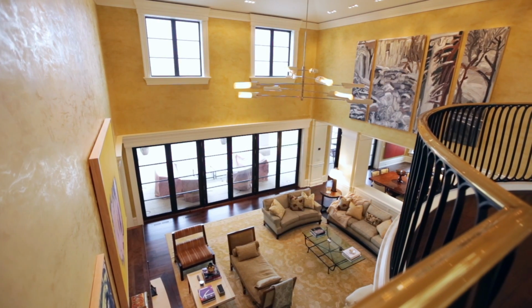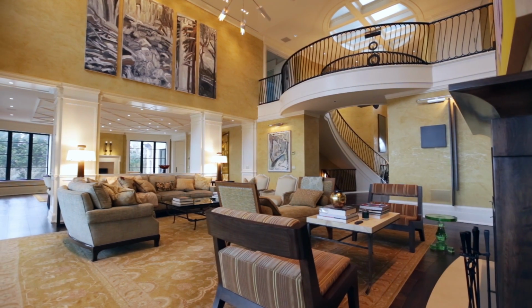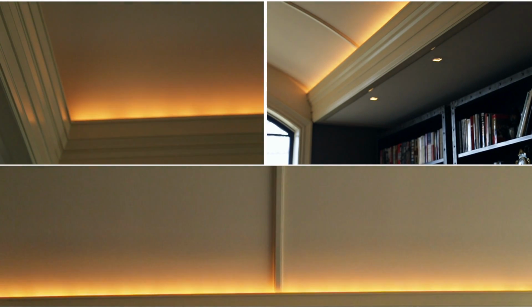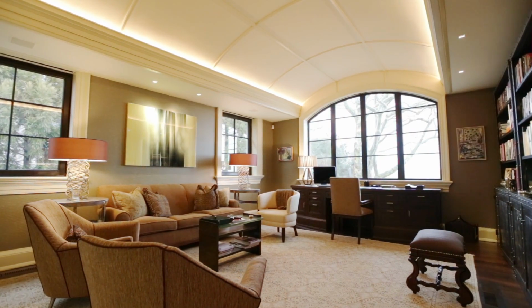The house is a total of 6,000 square feet, 4 beds, finished lower level. As you walk in, you can really feel the molding, the finishes. Everything is so high end. You can feel that it was a custom house.